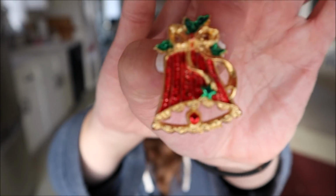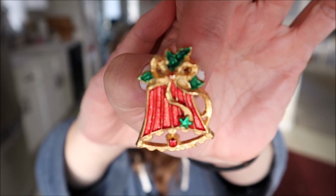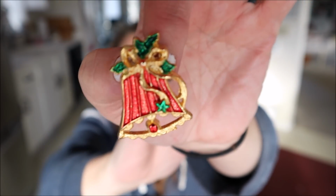I'm always on the lookout for Christmas pins, and this is the first one I found this year. This one was $1.99, and it is a cute little bell, which I think is absolutely lovely. I love that it's red and it's got the little bow and some greenery, and I just think it is so, so pretty.